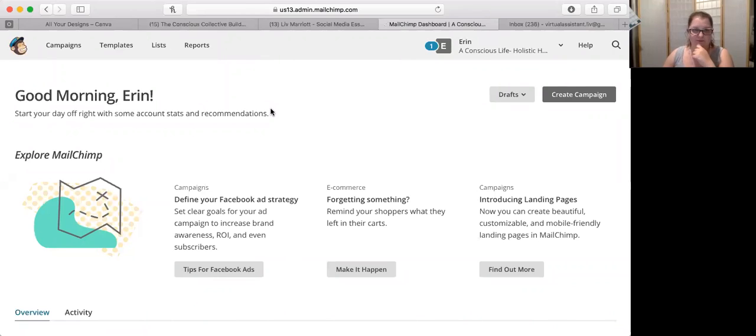MailChimp. So basically, MailChimp is what you would use if you're sending out to groups of people. Again, it's something that you can use it for if you're doing like welcome emails and things like that. But they're not quite so customizable. If you're wanting something automated, MailChimp is definitely the platform that you can do that through.